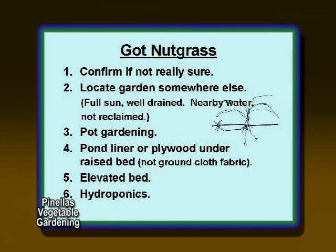Hydroponics has to do with nutrients dissolved in liquids and without soil. Instead, you have rocks or a variety of other things.